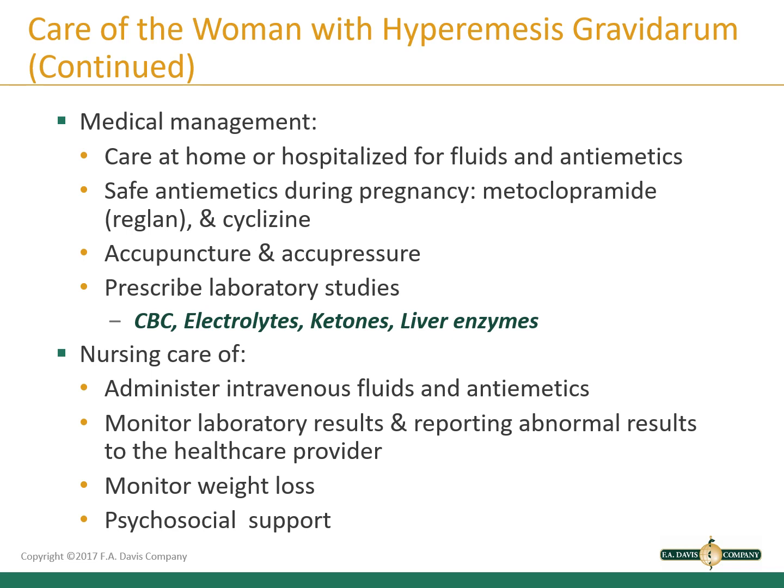As far as medical care goes, most care for HG may be provided in the home, but some women are going to require hospitalization for IV fluid administration and antiemetic medication. They use safe antiemetics during pregnancy, such as Reglan and cyclizine. You may see acupuncture and acupressure being used to help treat the nausea and vomiting. They'll take an array of laboratory values like the CBC, electrolytes, ketones, and liver enzymes.